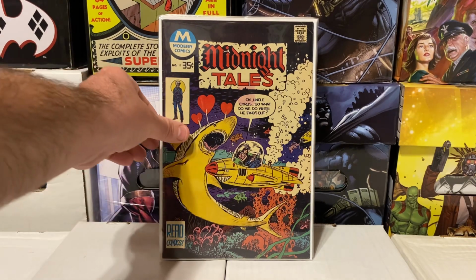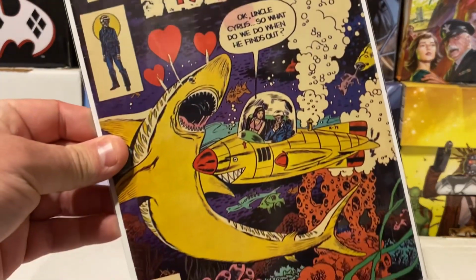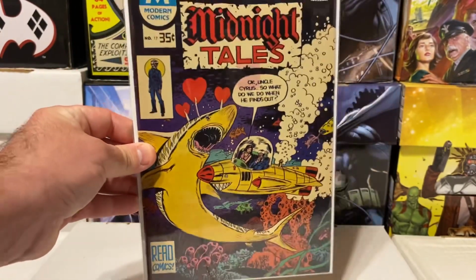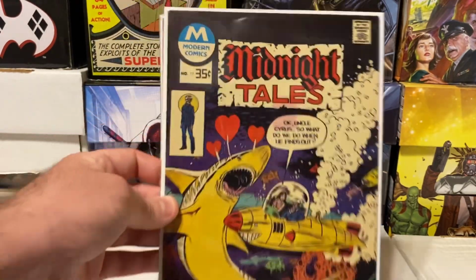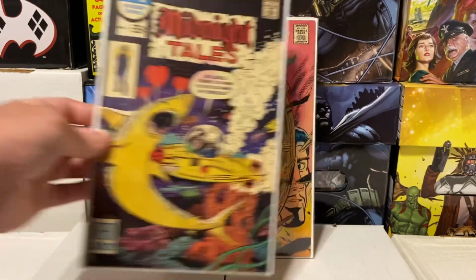Next, we have Midnight Tales, also a Modern Comics reprint, still from like 1977, something like that. This is issue 17, originally printed by Charlton Comics, but look at this cover with this submarine and the shark. I mean, how crazy is that cover? I love it. And it's actually in pretty decent condition. Little dog ear here, little stain right here. I think there was a sticker right there, but still, really cool book for $1.